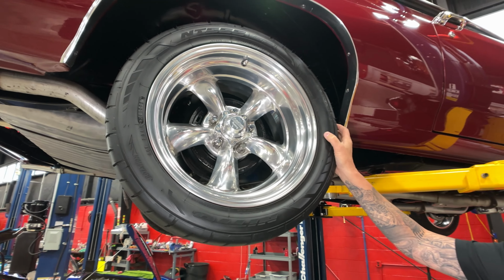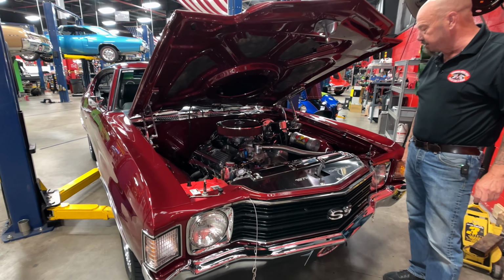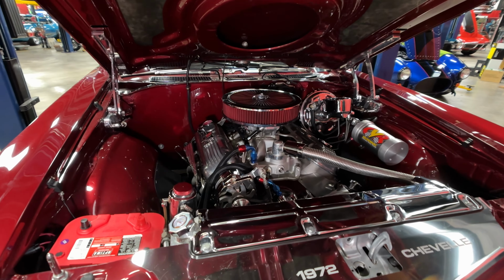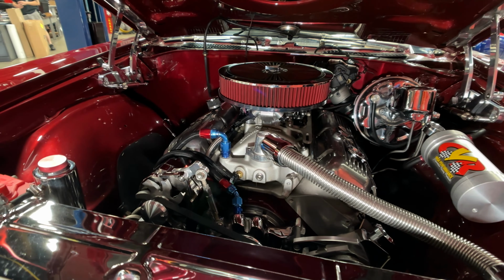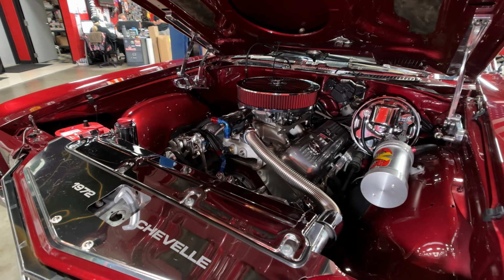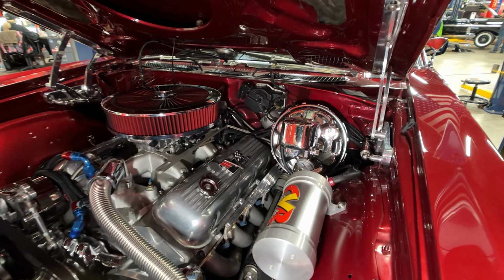Let's get under the hood. Under the hood, we got 454 power. Now, the previous owner states 550 horsepower, and after driving this thing, I do believe them. You can see that everything that can be polished has been polished. It's got aluminum heads on it, aluminum valve covers. We got chrome on the power booster for the power brakes and the master cylinder.